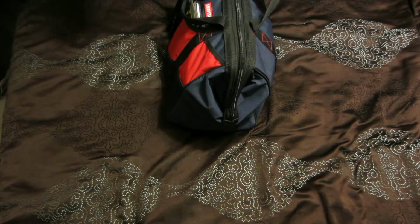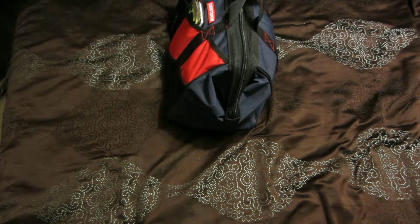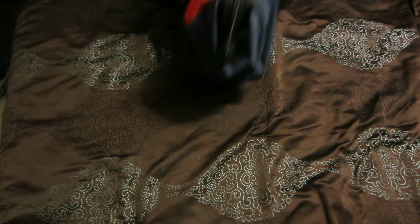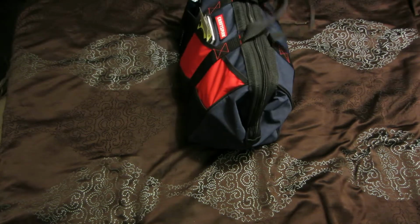2 of these, they had them on sale, indeed, but you look out for sales, $9, you can get 2 or 3 of these. And they're very hefty. Again, they ain't the sexiest things, but they do the job well.